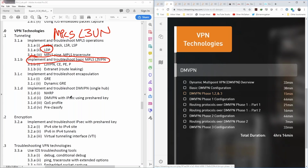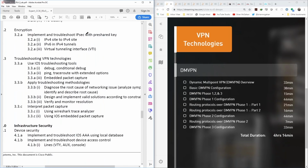Okay, same here. This is going to be how do we apply a QoS profile onto the GRE tunnel. The key point here is, do we do the encryption first, or do we do the tunnel encapsulation first? There is a difference between the two of these, and this is covered in this particular class. Okay, encryption, IPsec with pre-shared keys. This is going to be the same thing basically as DMVPN. The difference is that it's not going to be a multipoint tunnel where in DMVPN we would have spoke 1, spoke 2, and then the hub. They would be forming IPsec tunnels to the hub, and then potentially forming an on-demand tunnel to each other.